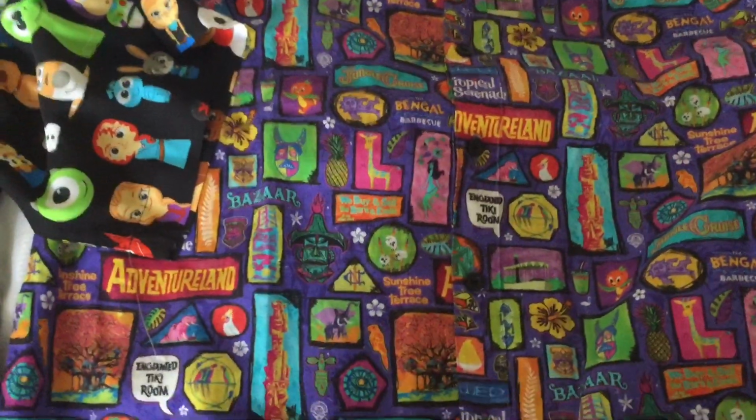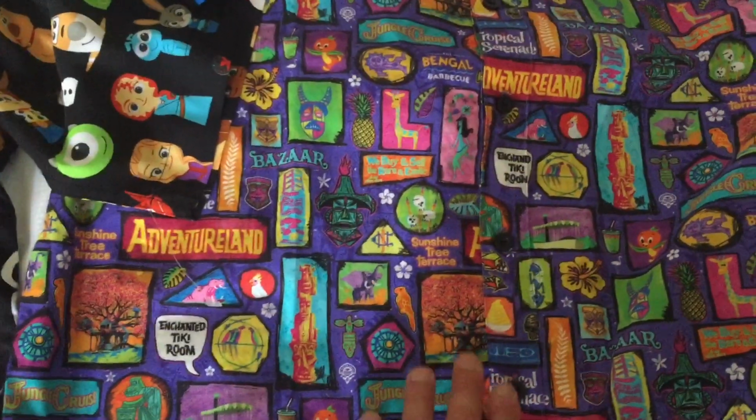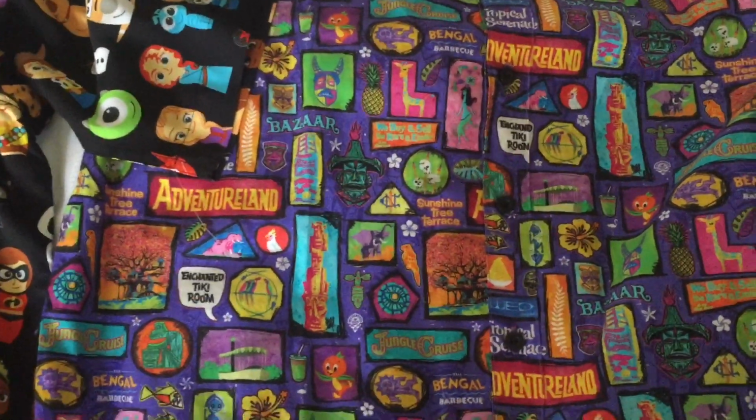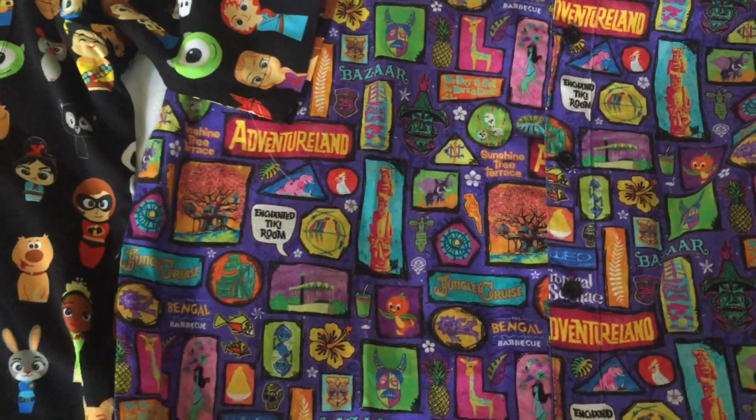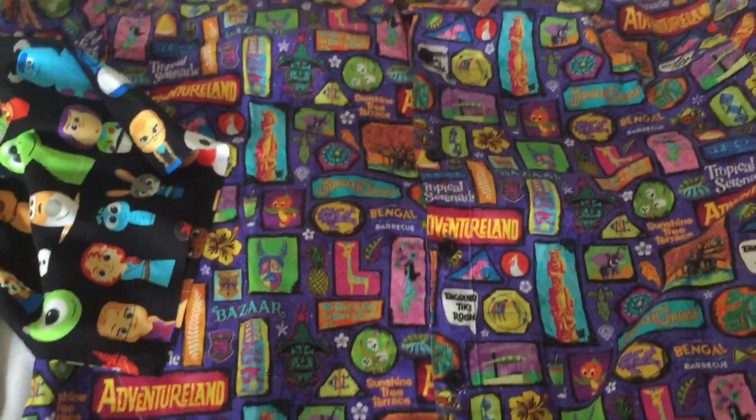And I love the colors of this, and I love the images like the Jungle Cruise and the Swiss Family Robinson Treehouse, and everything about this Sunkissed. It just speaks to Adventureland and the lively, childlike spirit that we get when we go on those rides.